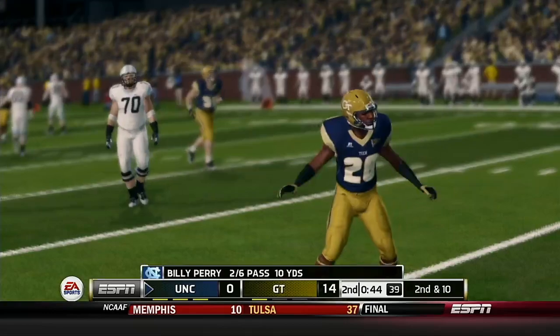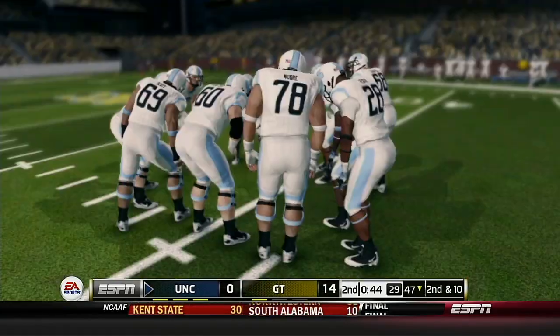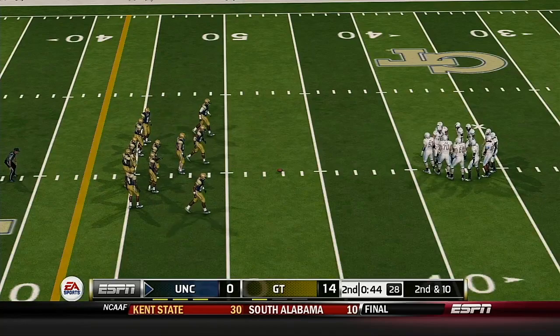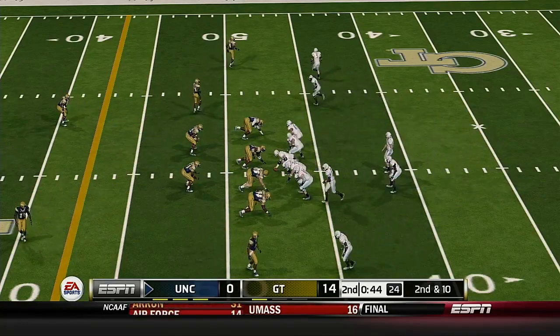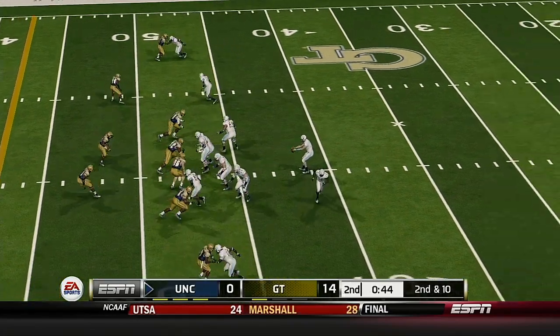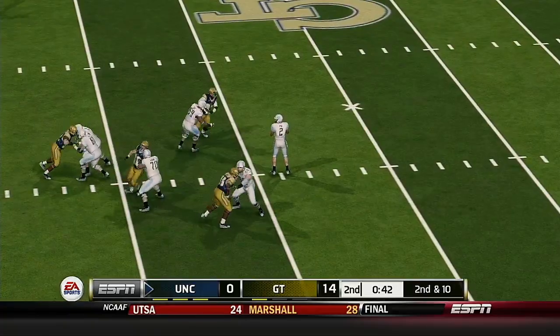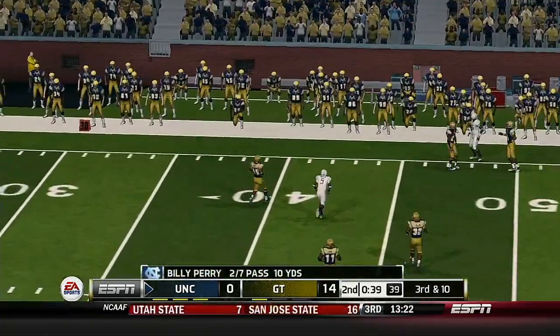Pass incomplete, trying to get it to his receiver. That makes it second and 10. Second down, 10 yards to go. Ball on their own 47. Just throws this one away.